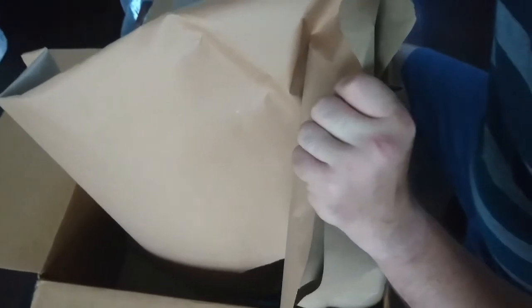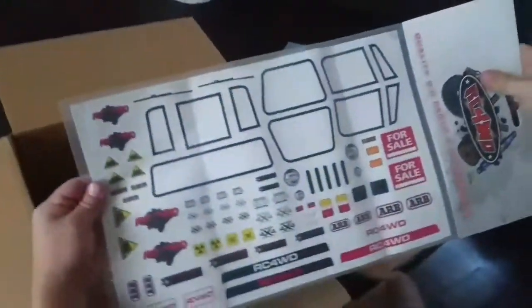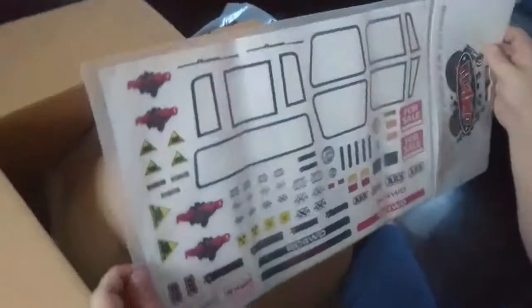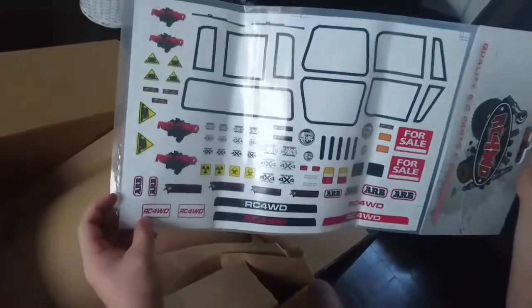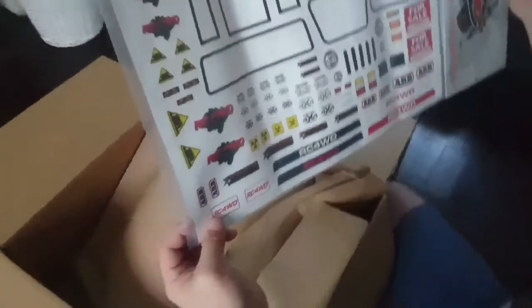Then, I've got the universal sticker set. Oh, did someone seriously send me a message? Okay. This is the universal sticker set. Basically, it's just for anything, I guess. I am going to keep this. I will definitely make use out of this one. I actually think I'm going to put one of these RC 4WD stickers on my van. The real-life one. Maybe that one there. It looks nice. So, yeah. Nice. Okay, some stickers. That'll do.